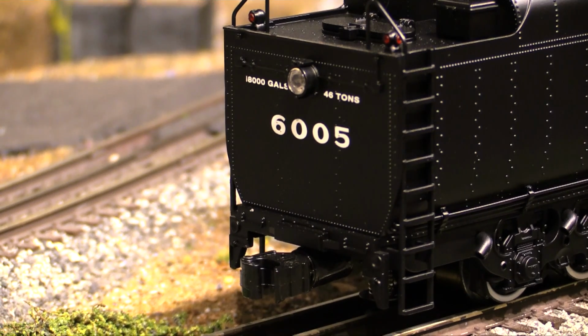If you're not carrying a lot of cars, or if you're bringing the engine to a stop, you can let it drift. You can decrease the labored sound effects. You get a drifting sound, a very airy chuff, and it sounds like the engine is not working near as hard as it was before.